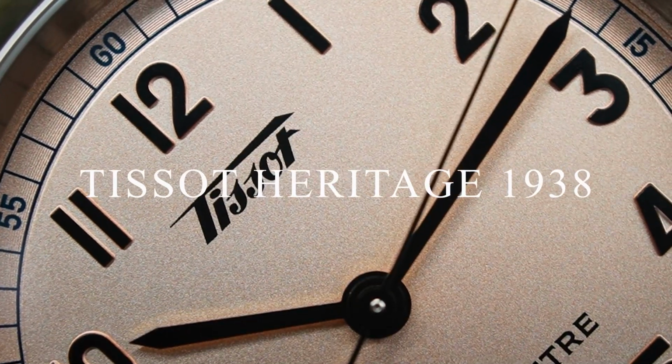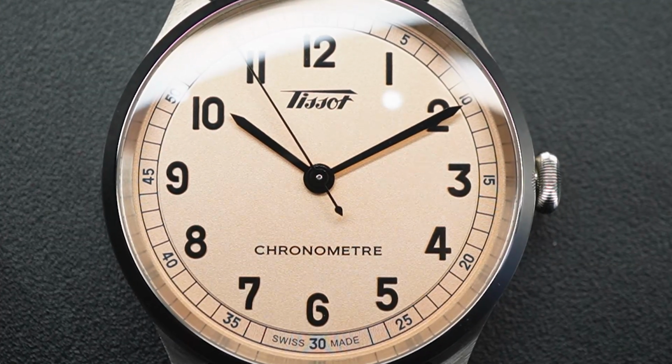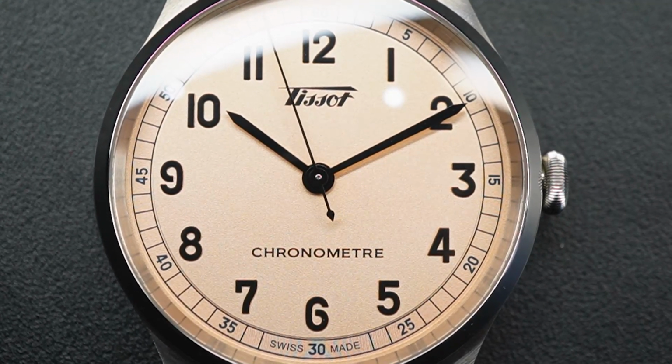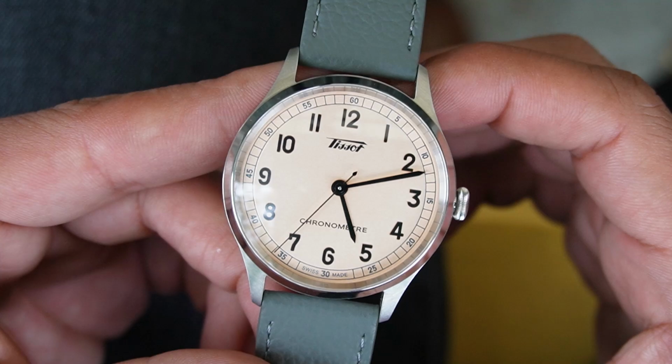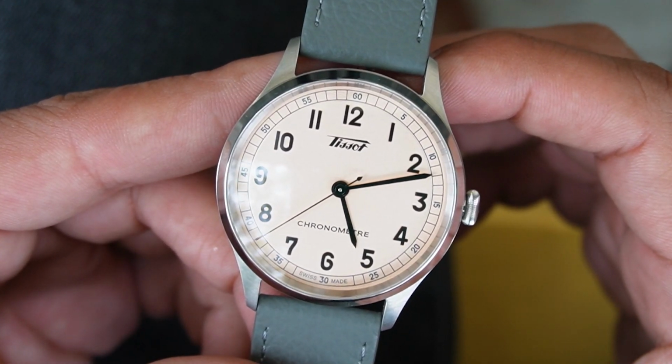Then we have a recent purchase, which is the Tissot Heritage 1938 Salmon Dial. I am a sucker for salmon dials. They're super, super in right now. And this watch became part of my collection because it's, you know, those times that you buy something knowing it's good, but after some time you realize that you didn't actually know how good it was.